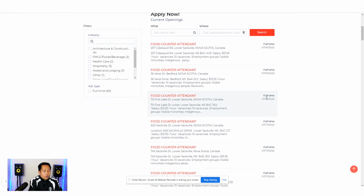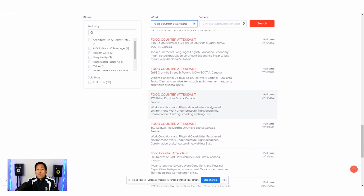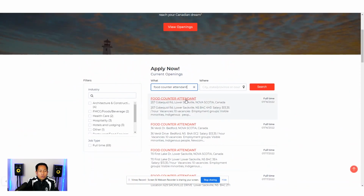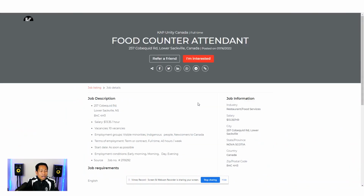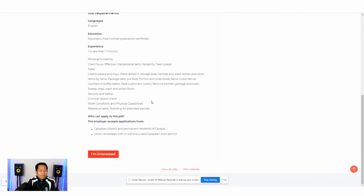So type food counter attendant, okay? And then once you're in the food counter attendant, you will see a lot of positions that are posted as food counter attendant. What I want you to do now is to click one of the positions, okay? And then check the descriptions. And if you're interested, click I'm interested.